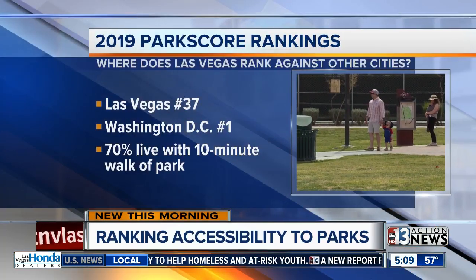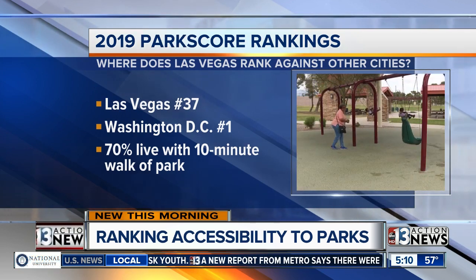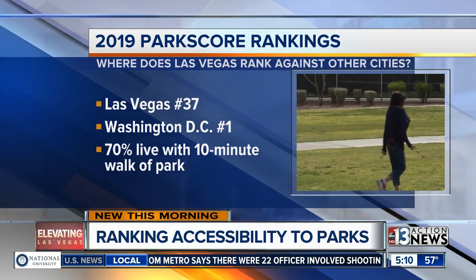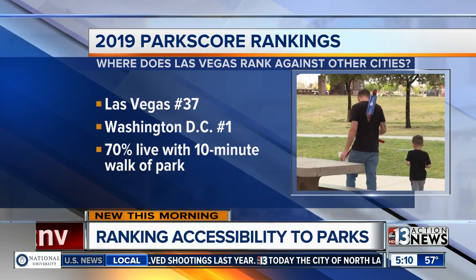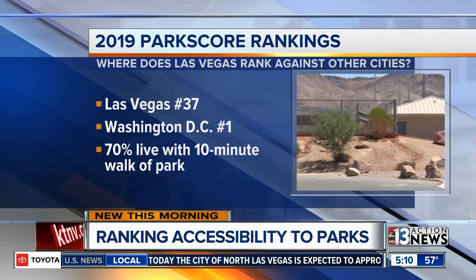Yes. New this morning, we are learning where Las Vegas ranks among the top 100 largest cities when it comes to access to parks. We came in at number 37. Washington, D.C. came out on top. The numbers were released by the Trust for Public Land. They found over 70% of people living in big cities are within a 10-minute walk of a park. Here in Las Vegas, there are more than 100 parks operated by Clark County alone. You can find a full list on clarkcounty.gov.